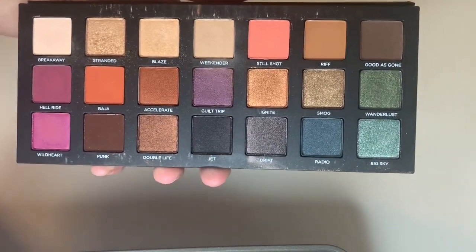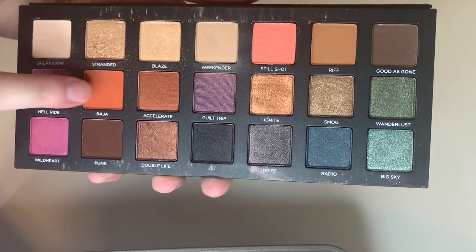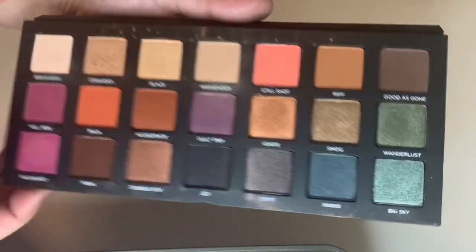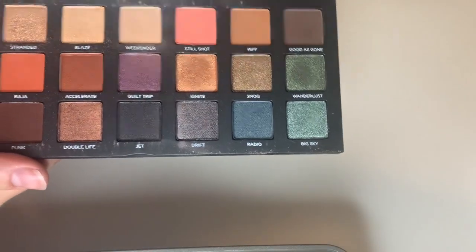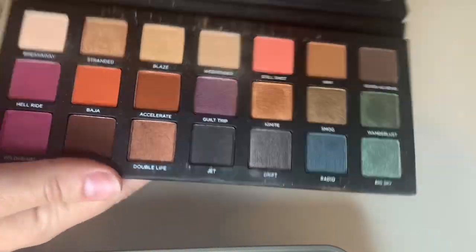But I'm excited to use it more and use colors I haven't used, like these colors on the side, these three, and then these down here. So I'm excited to put this in the Pan This Palette series. I really want to get their mini ones, which I'm not sure if the mini ones have the same colors in them as this or not. I think they're like variants on these, but I'm excited for that.